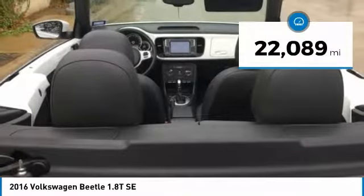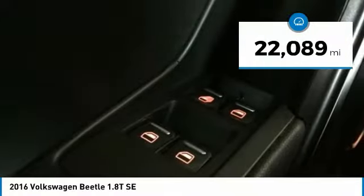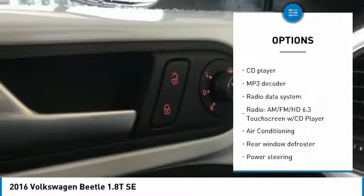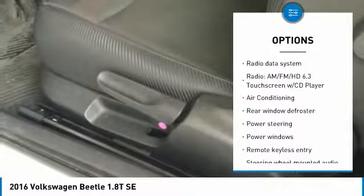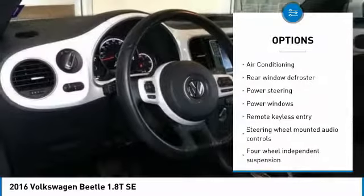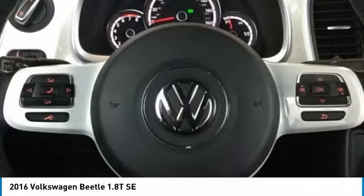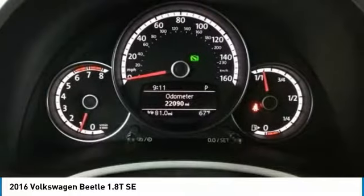This vehicle has less than 25,000 miles. Here are some of this vehicle's great options: backup camera, traction control, dual airbags, leather-wrapped steering wheel, air conditioning, power steering, alloy wheels, four-wheel disc brakes, 8 speakers, center armrest.